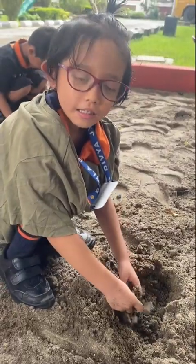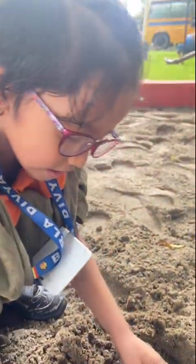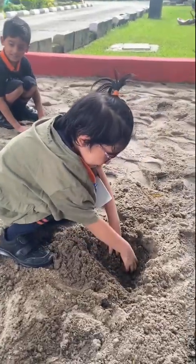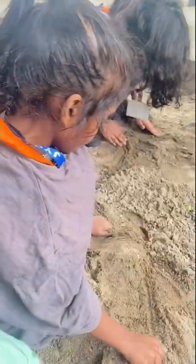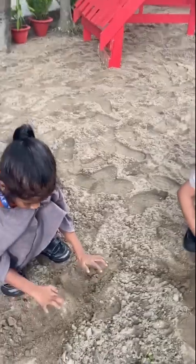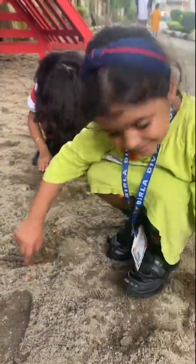What are you making? I'm making an ant hill. You're making a? Ant hill. Let's dig. Right? I make house. You're making a house? Yes. Who will stay in that house? Me. You will stay? Yes. That looks lovely. Ma'am, look, there's a queen ant here. Oh, what is she doing there?